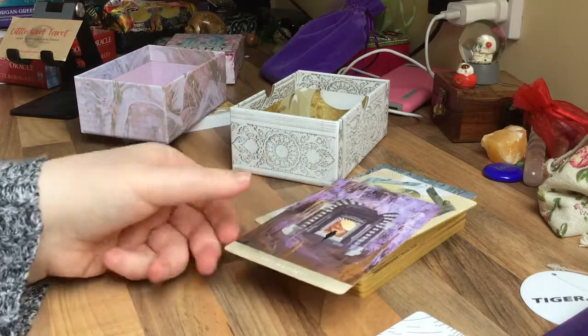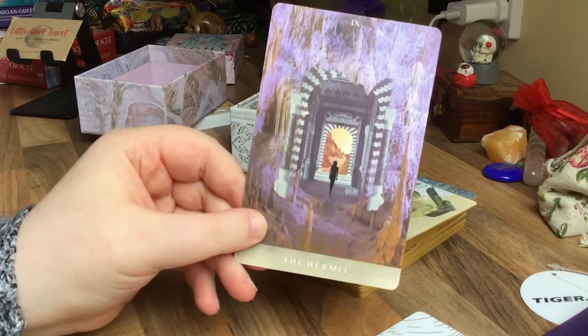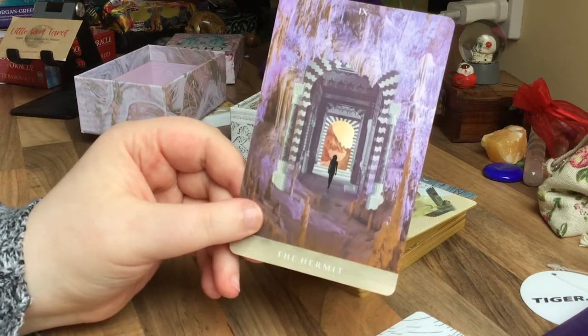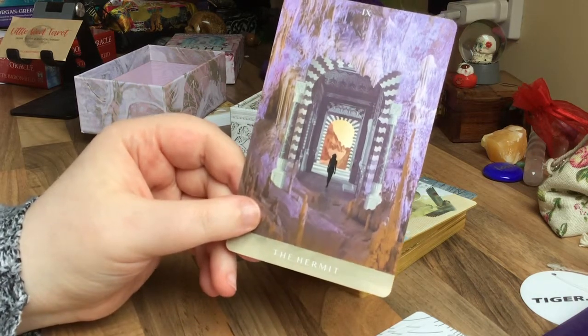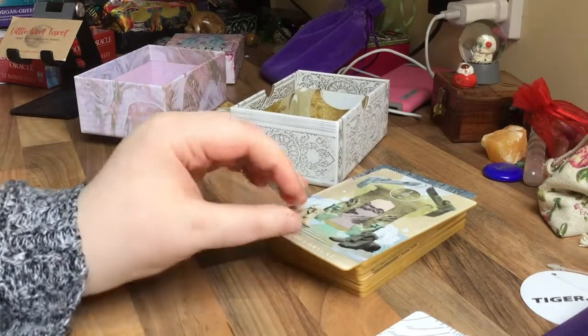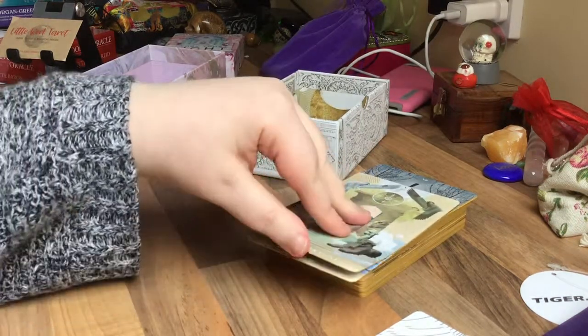Oh, the hermit. Wow. It's like I'm going into my inner temple and being alone for a bit. I want to be on my own. I don't want to socialise with anyone. Everyone just go away. I like that. That's nice, because we all want that at some point in our lives.